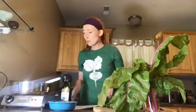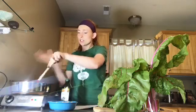So what we're going to do today is we're going to cook it in a couple of different ways, but we're going to just talk about what is this? If you're not familiar with it, what it is, what kind of family it's within, and why you want to eat it because of all those delicious nutrients. So, okay, this is rainbow chard, but we're going to talk about all the varieties of Swiss chard.